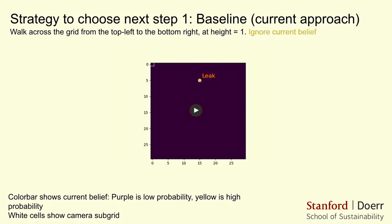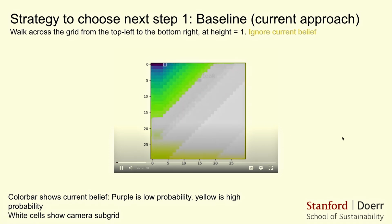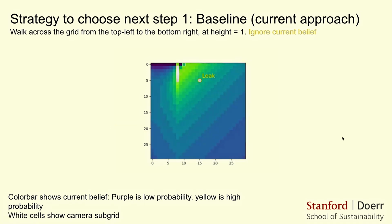First is the baseline approach. That is how this has been done today. Basically, we have people walking around, having handheld equipment, walking across the grid from the top left until they find the leakage. And we can see the color bar shows the current belief. Purple means there is low probability of leakage. Yellow means there is high probability.